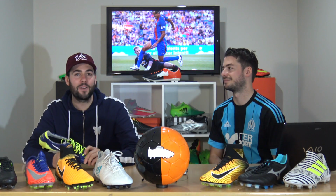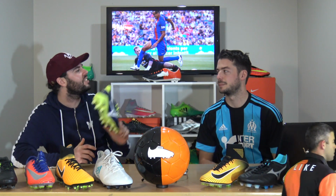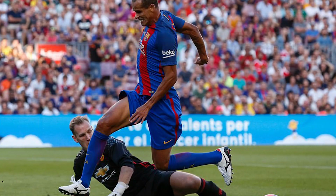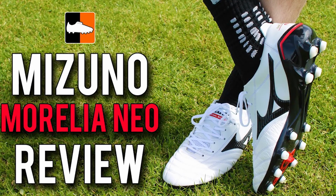We've got Rivaldo up next wearing the Mizuno Morelia Neo. But one thing which is a bit different about his boot choice is what? He's sticking with the first generation of the Mizuno Morelia Neo. This is the second gen and the current colorway of purple and volt, but he is wearing the white, black and red colorway. Pretty much the same football boot as the second generation. Very, very class football boot. He's wearing the made in Japan versions. Classy football boot for a classy player.